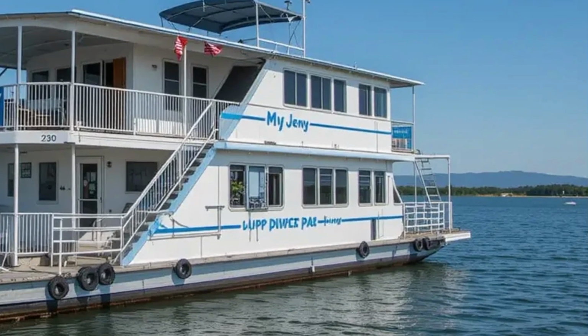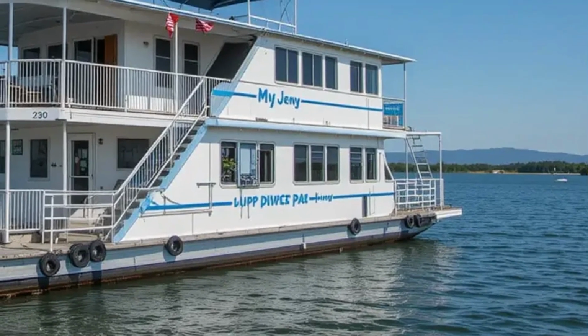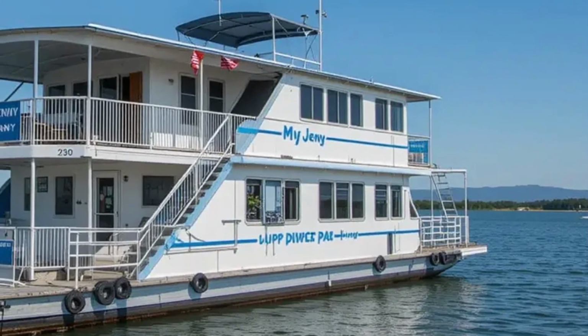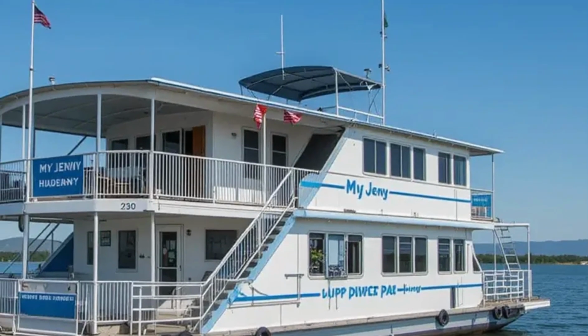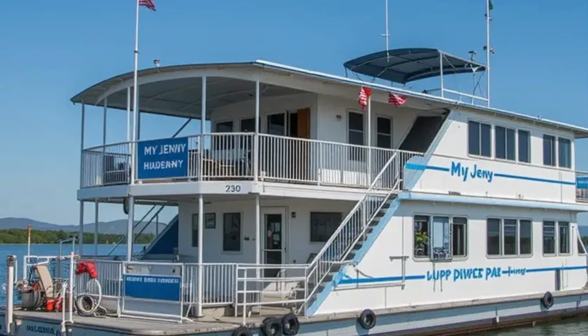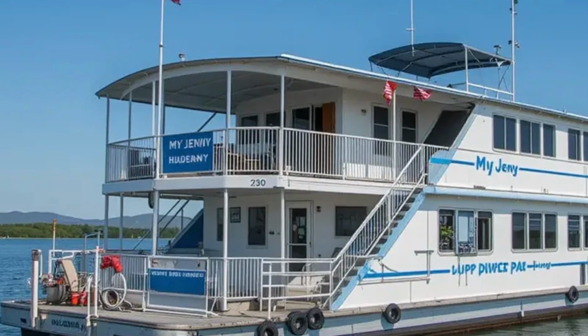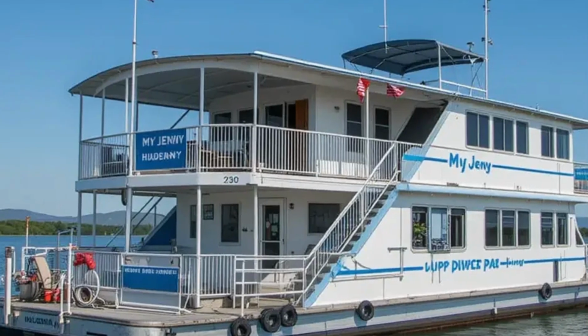Another big selling point is their partnership with Trifecta Houseboats, which also includes brands like Somerset and Thoroughbred. This merger means they can pull the best features from all three brands into one boat, giving you more options and innovation. For example, you might get Somerset's luxurious finishes combined with Stardust's yacht-inspired styling.